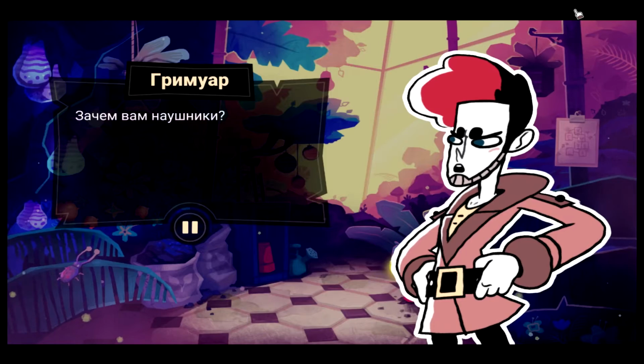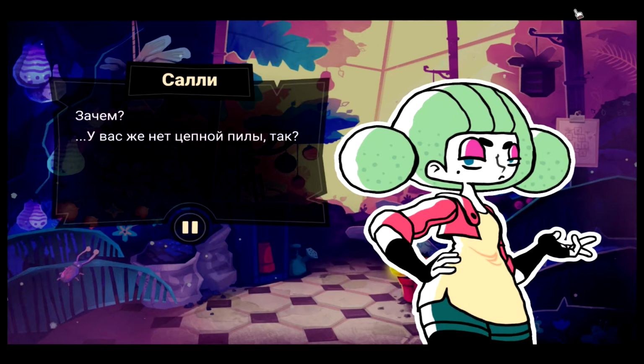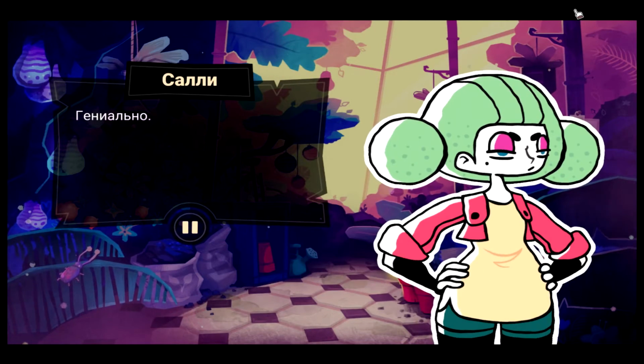What do you need earmuffs for? I use them for gardening sometimes. Why? Чтобы Пенни не слышать. You don't own a chainsaw, do you? No. I wear them while I'm gardening, and it stops people from trying to talk to me. Да-да-да, Пенни пытается. That's genius. Да.